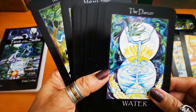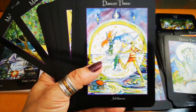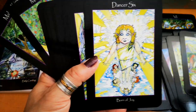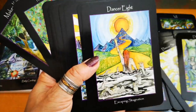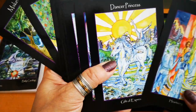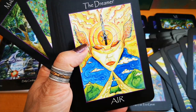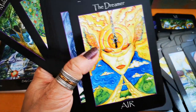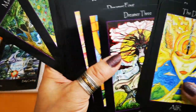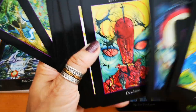The Dreamer represents the energy of the water. The Cups, and the Dancers, like this. And Dancer 6, Dancer 7, Dancer 8, Dancer 9. And these are the Court cards, the Dreamers. The dreamers are the air energy, like here, dreamer 2, and it's very different.